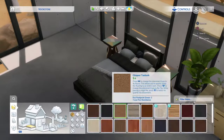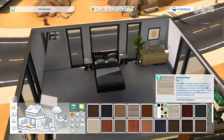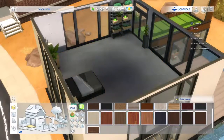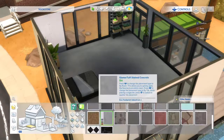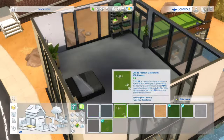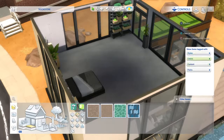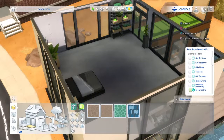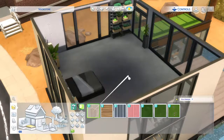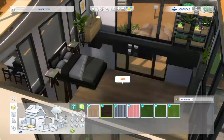Carpet, do I want carpet? No, I don't want carpet. I do not want any carpet. Okay, I feel like that is, I was gonna say that's good, but nah, I'm not gonna go ahead and do that. Wait, then I just, why am I gonna go ahead and put grass there? Filter items, packs. See if there's any eco lifestyle. Okay, these are the only two really nice ones.